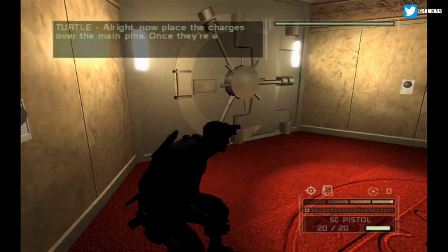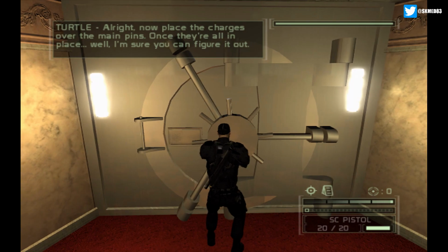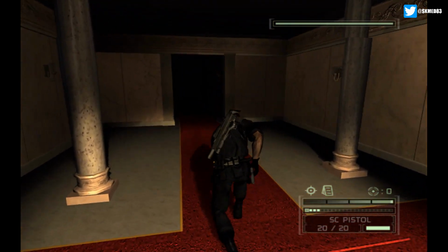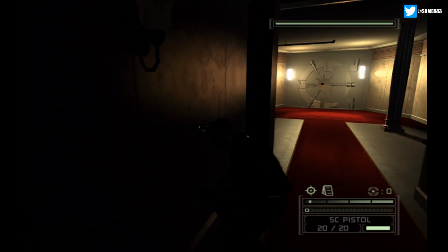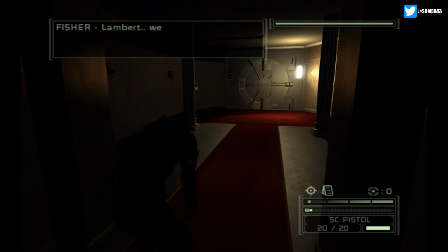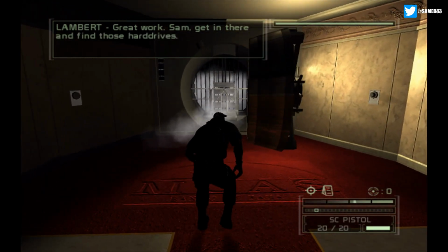Over the main pins. Once they're all in place, well, I'm sure you can figure it out. And open sesame. Lambert, we're in. Great work. Sam, get in there and find those hard drives.